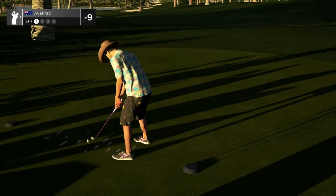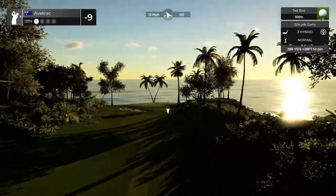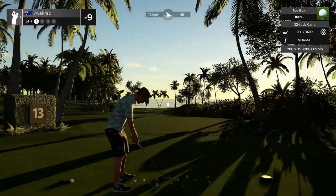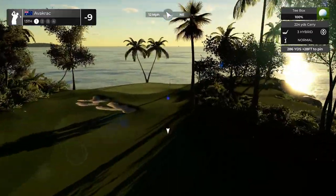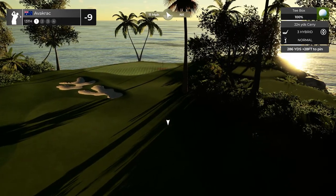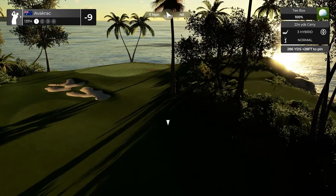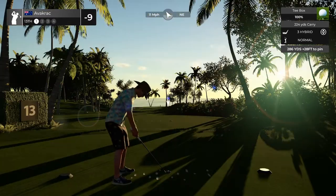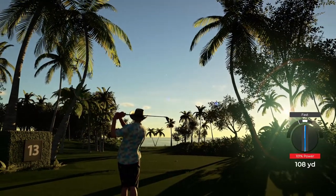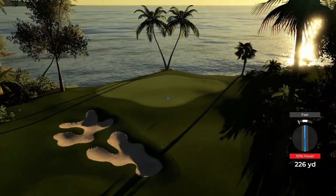All right, hole 13, par 4. That's a beautiful shot. Beautiful view anyway. What have we got? 286, 28 down. 11 miles going with us. That's definitely not a driver. Aim at the tree, hopefully miss it. Oh, yep, we'll definitely be missing that tree.